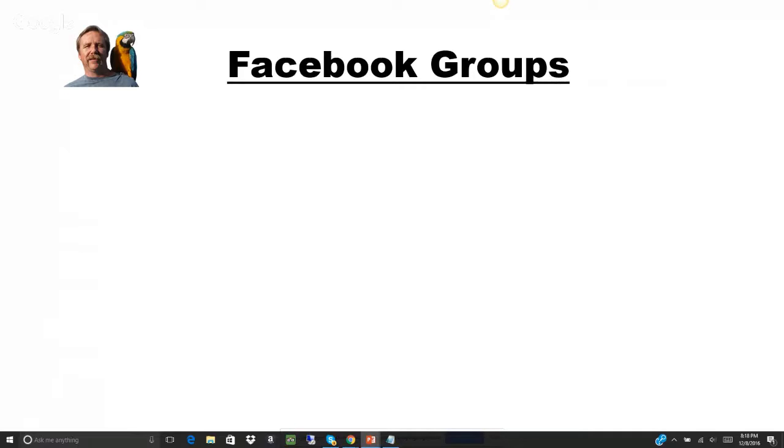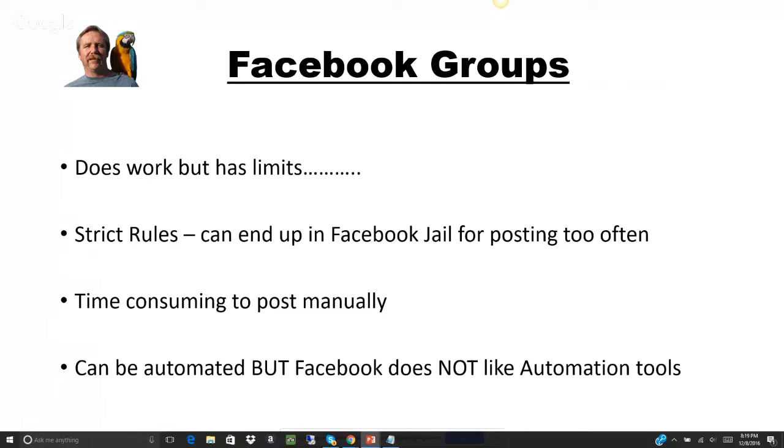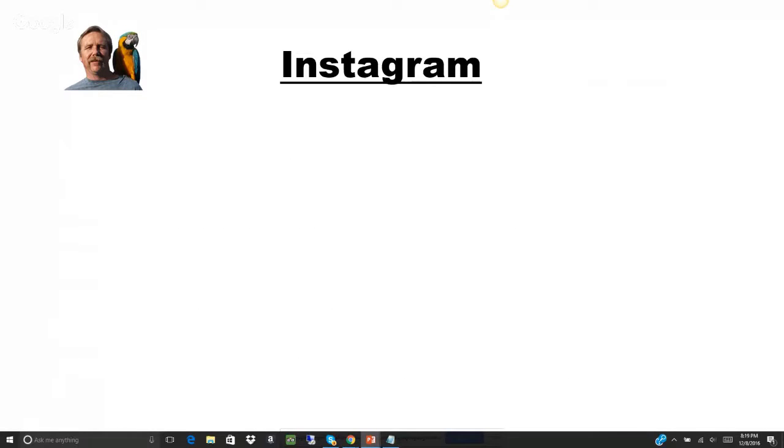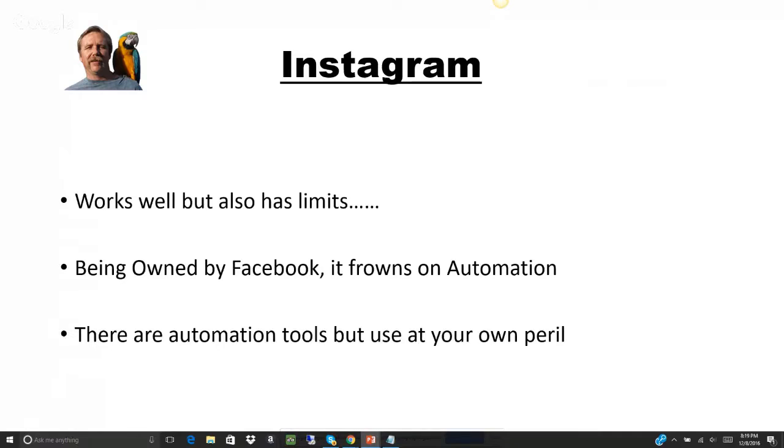Facebook groups. Now, this is a free strategy, and it does work, but it has its limits. There's strict rules. You can end up in Facebook jail if you're posting too often. It takes a lot of time to manually go and post. Facebook hates automation. There are lots of tools you can use, but I wouldn't risk it on my accounts, because it's not like they're shutting down your advertising account, they'll literally shut your whole account down. To me, that's just not worth it. I've put too much time and effort into building up my Facebook page. I'm not going to risk it with any automation. Instagram, again, is owned by Facebook, so you've got the same sort of limits. They don't like automation. Again, it works very, very well. You'll find people that literally build their whole business using Instagram. There are automation tools, but use at your own peril.